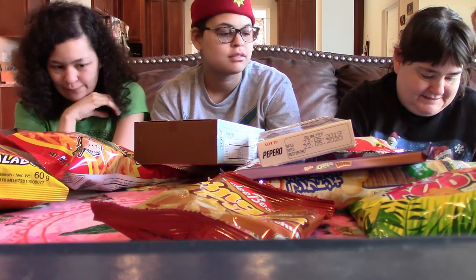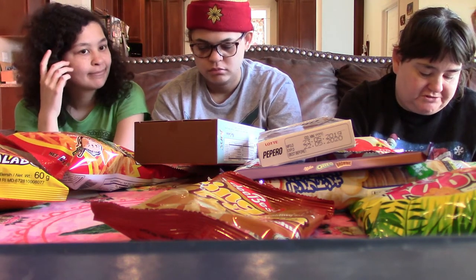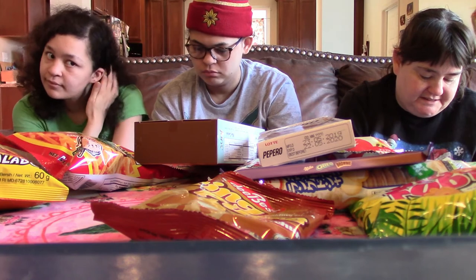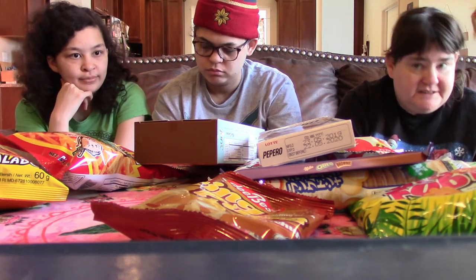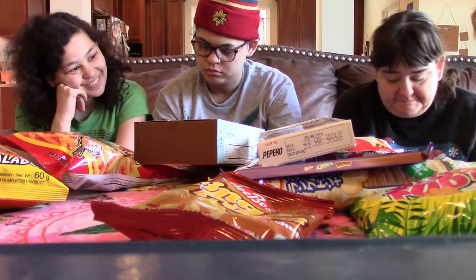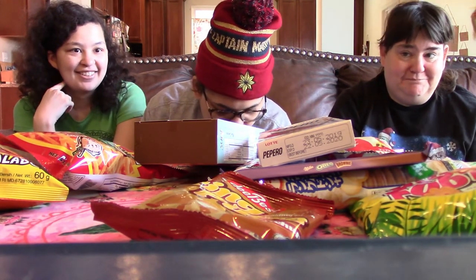Okay, let's see. Line Friends Papero White Cookie. Thick layer of frosting with a generous amount of chocolate cookie bits atop a crunchy biscuit stick. If you're a fan of double stuffed Oreos, then this is the snack for you. South Korea. When I first glanced at that on the booklet, I thought it said Pedro. Pedro Pepero.